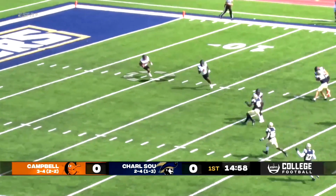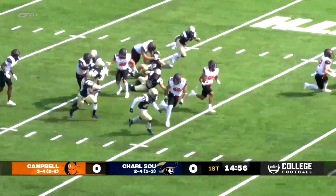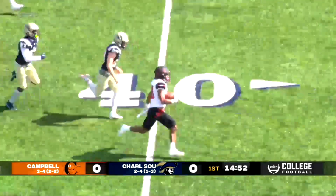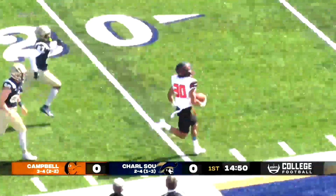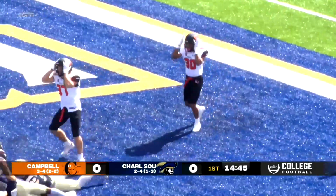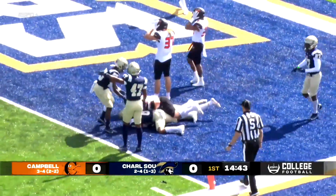He breaks free right up the middle, and then he's going to cut down the right sideline, and it looks like he's going to go all the way for a touchdown. But he's going to drop the ball in the field of play right about the 2-yard line, definitely before he takes the ball across the plane of the goal line.